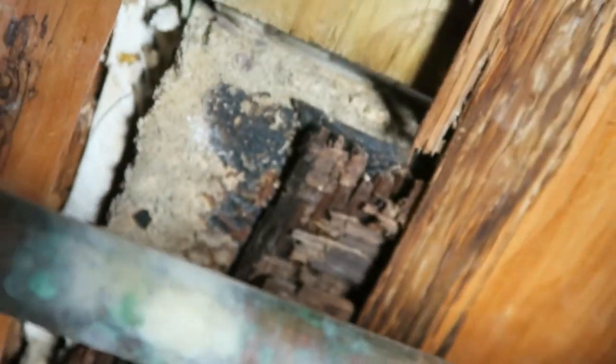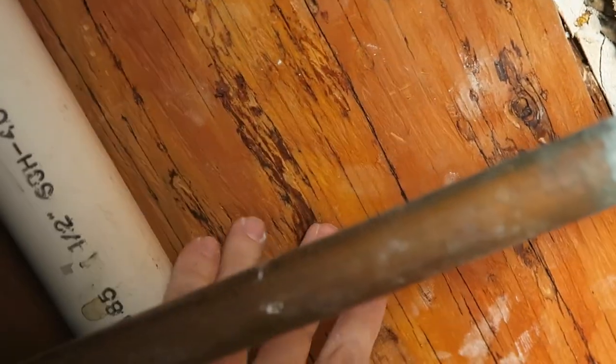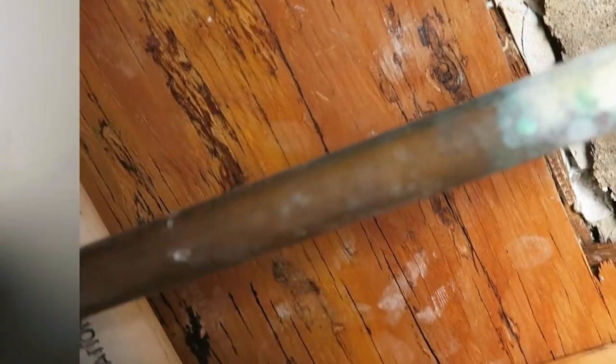So the next thing I'm gonna have to do is I'm going to have to cut out all this rotted board and see how bad it looks underneath. Another challenge is over here is a giant jacuzzi tub. So I'm worried a little bit about the bracing for that as well.